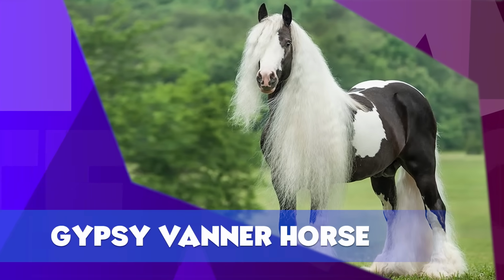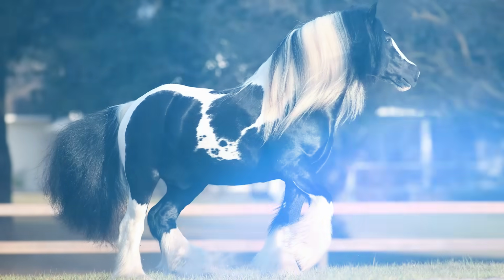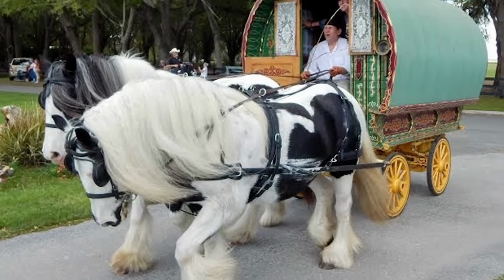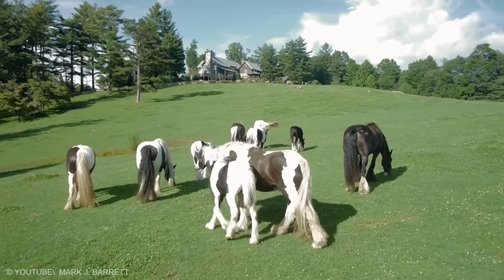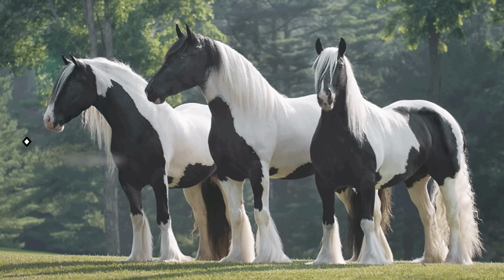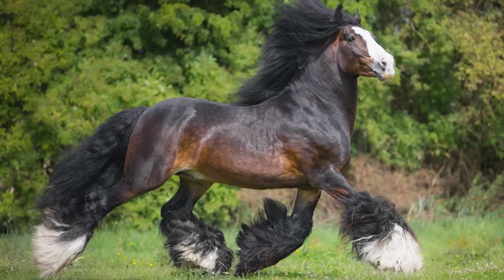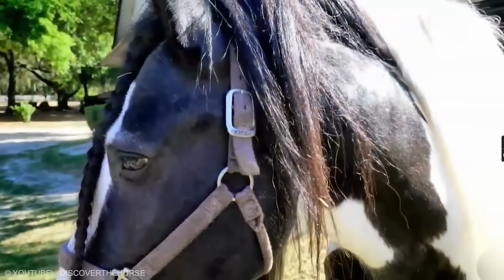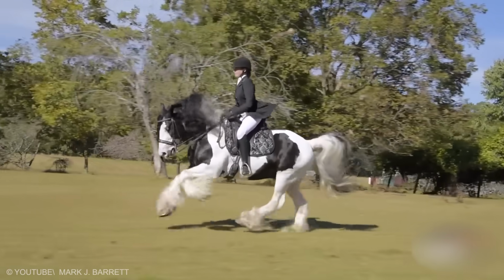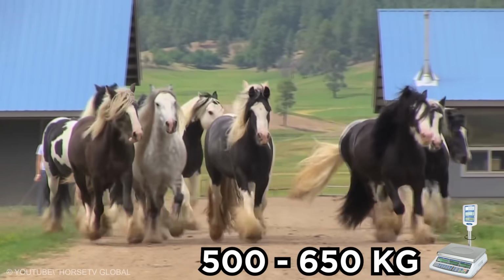Gypsy Vanner horse. This animal has become popular throughout the world. It's beautiful, has excellent size and shape, working capability, and is passionate towards people. Gypsy Vanners are relatively small horses, standing between 13 and 16 hands high. While they may be shorter than your typical draft, they are broadly built and are easily capable of pulling carriages and caravans, while also serving as riding horses that can support heavier riders. Their body weight ranges from 500 to 650 kilos.